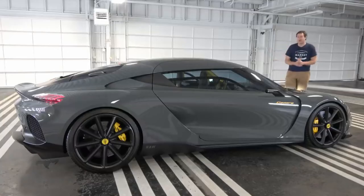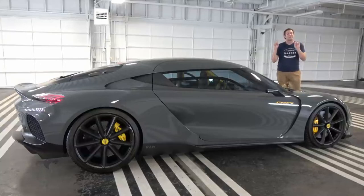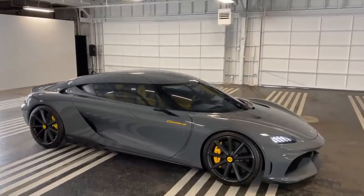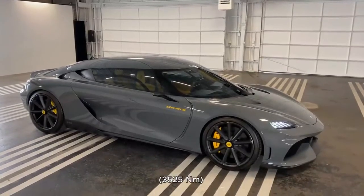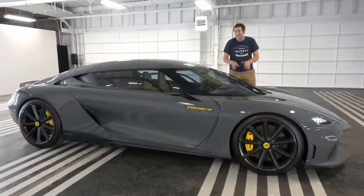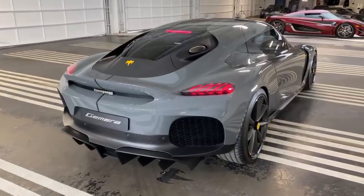Let's talk Gemera. This is a production model when they're working quickly to make the real thing production ready. And the real thing will be stupid. 7 horsepower, 0 pound-feet of torque, 69 wheel drive, no steering, and it'll do 0-60 in 1.9 years. When this goes on sale, it will be the most stupid 4-seat car ever made.